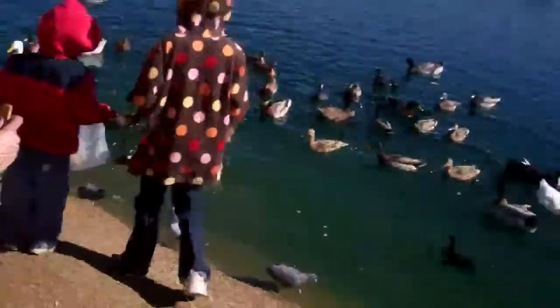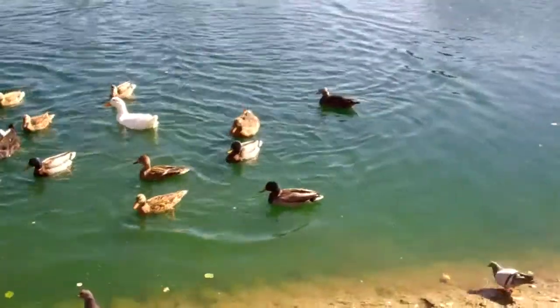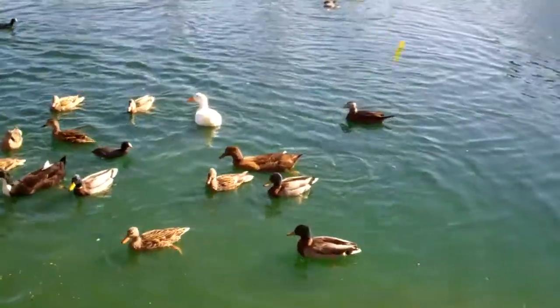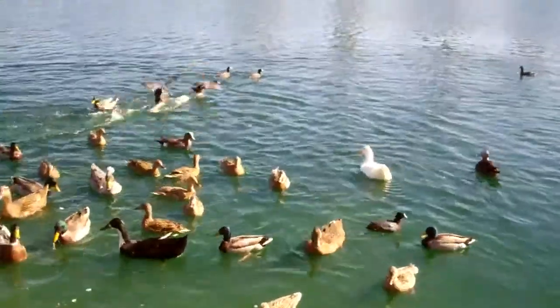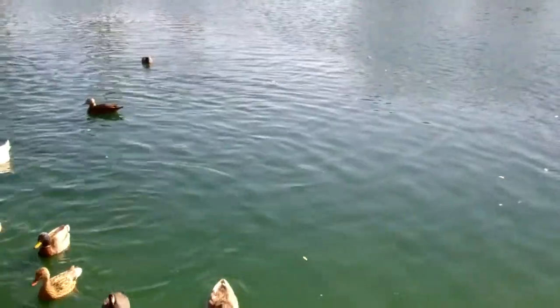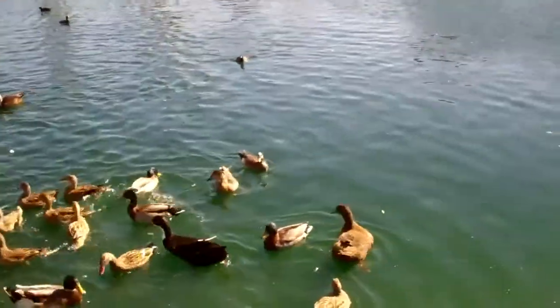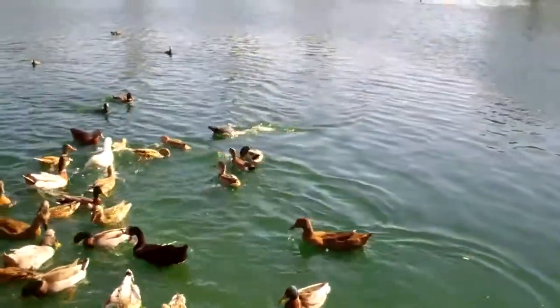Lots of pigeons. It's kind of chilly. It's 42 degrees right now, but it's sunny, so it's not too bad. And we're just gonna feed them some crackers today. Candlemas, Imbolc, whatever you want to call it. So we're just being one with nature today. It's kind of windy. Hopefully it's not horrible.